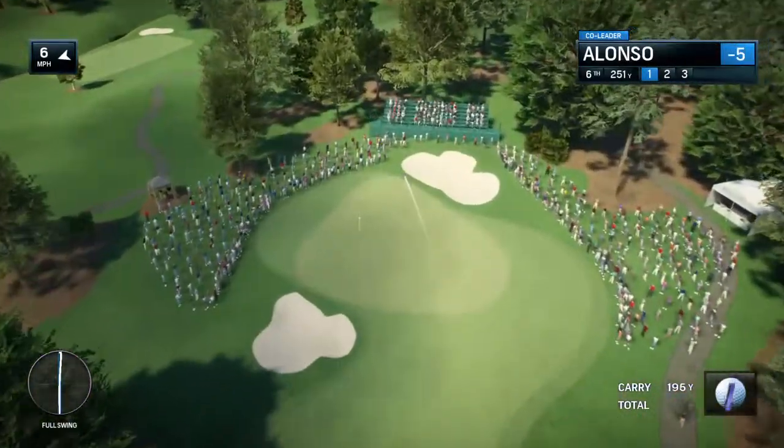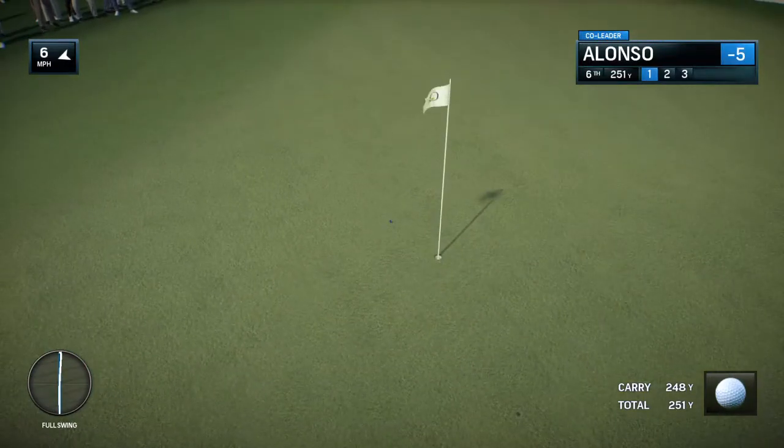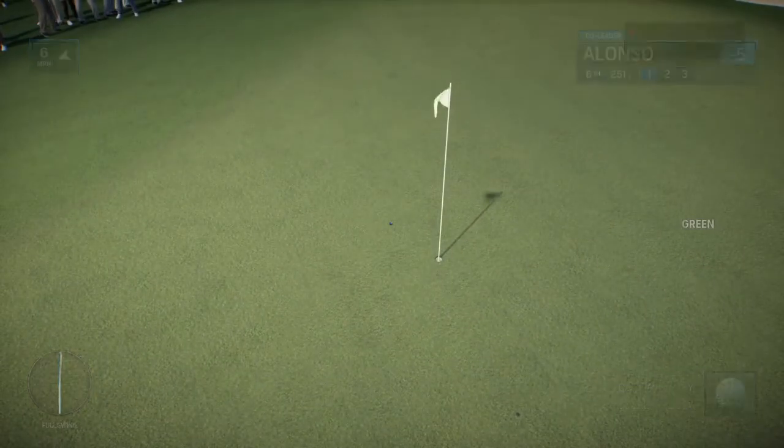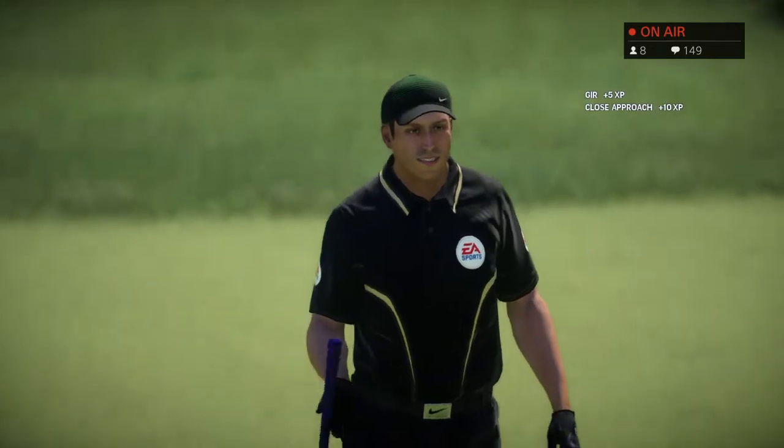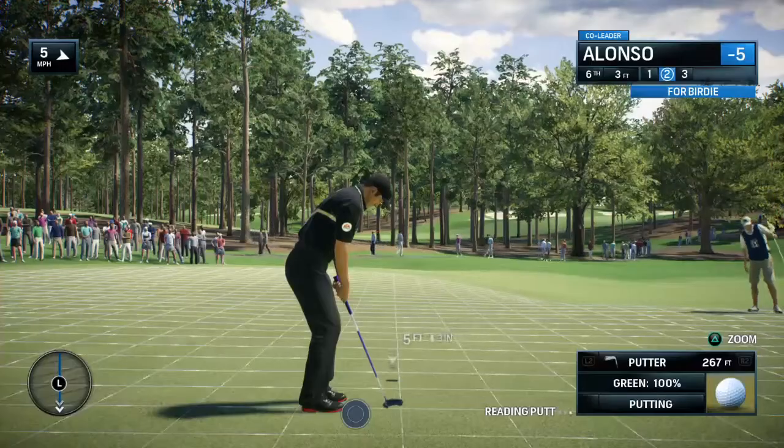This could be a good one. Oh, can't hide the flag stick from that man. Getting back on track, yeah. Second shot.